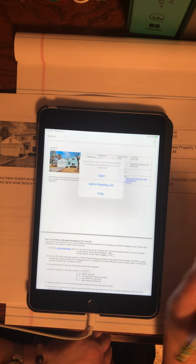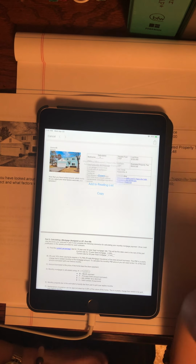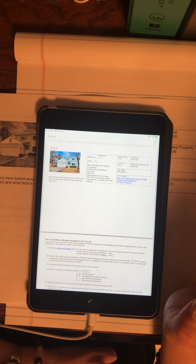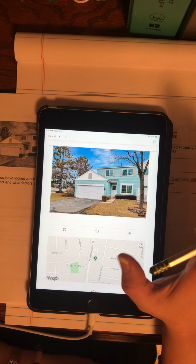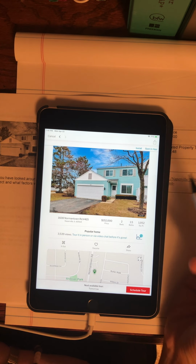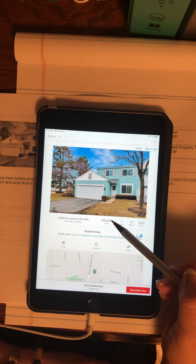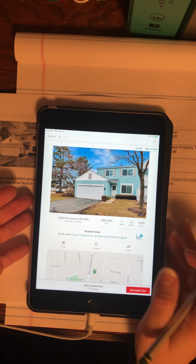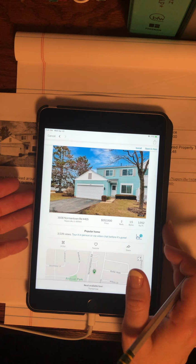So if I click on this, I can open it, if it decides to play nicely. There we go. And it actually takes me to the Redfin site. Now, this home was $152,000. It's 2 beds, 1.5 baths, 1,052 square feet. My bad.